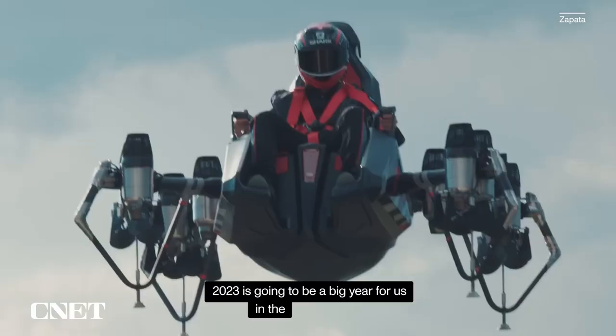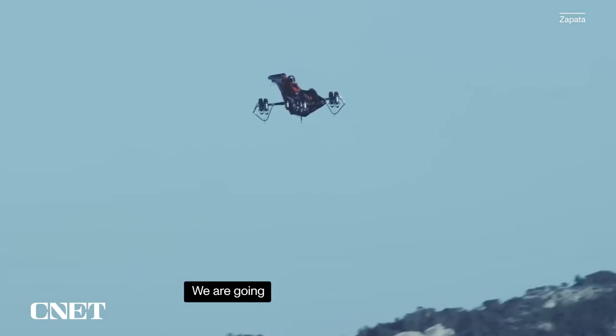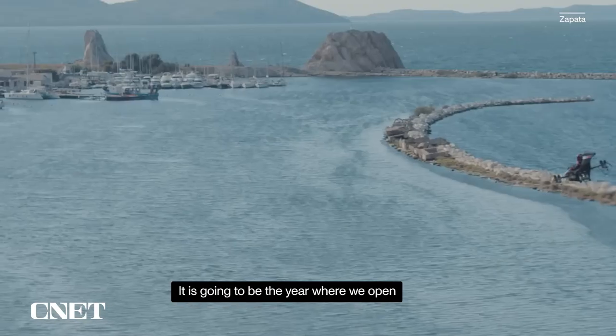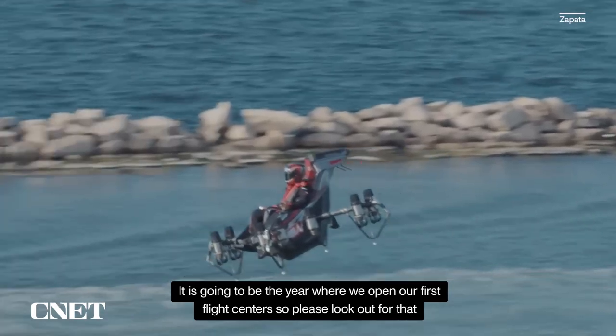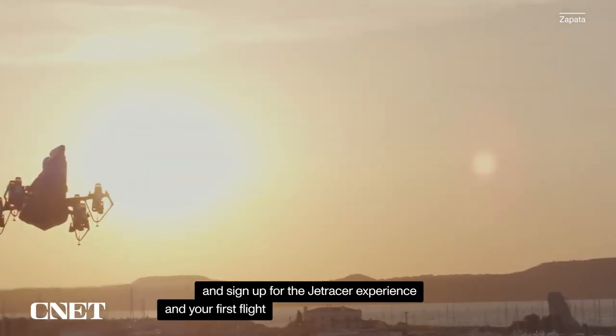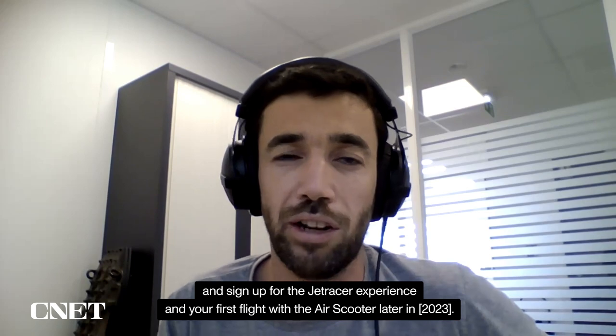2023 is going to be a big year for us in the US especially. We are going to reveal our flagship product, which is the air scooter. And it's going to be the year where we open our first flight center. So please look out for that and sign up for the Jetracer experience and for your first flight with the air scooter later during this year.